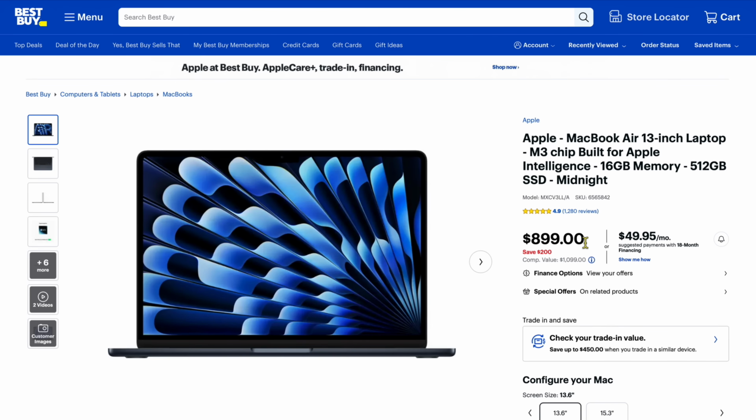So it's really like $699, and then you add this and it's $899. And again, the M3 is a really good chip here. It's not going to be a big difference between that and the M4. Not a huge difference. And the biggest thing you're getting is that storage, right? For $899. I just thought that was kind of a unique deal, I guess, because they don't offer a lot.